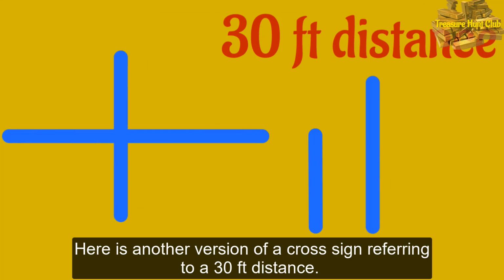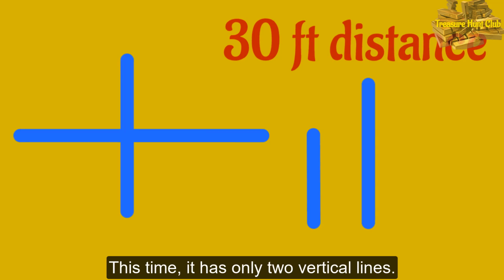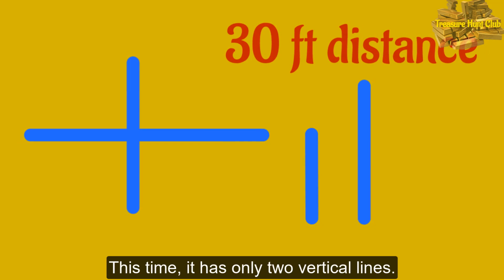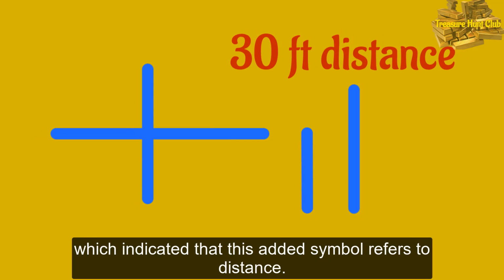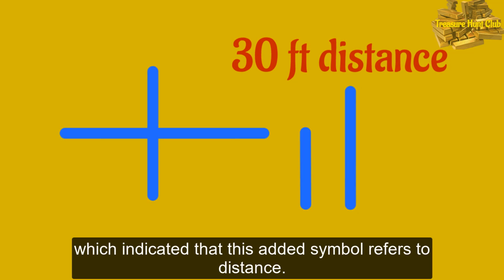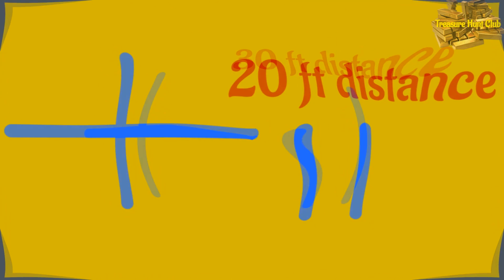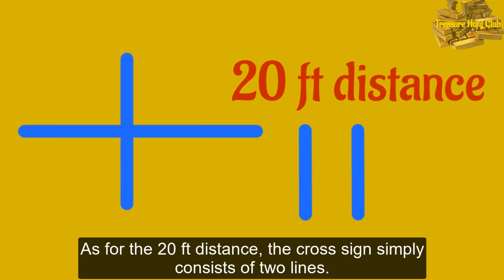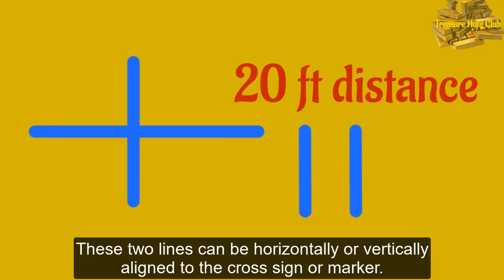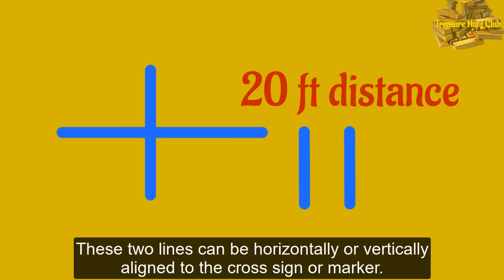Here is another version of a cross sign referring to a 30 feet distance. This time, it has only 2 vertical lines. However, one of the lines is longer than the other, which indicates that this added symbol refers to distance. As for the 20 feet distance, the cross sign simply consists of 2 lines. These 2 lines can be horizontally or vertically aligned to the cross sign or marker.